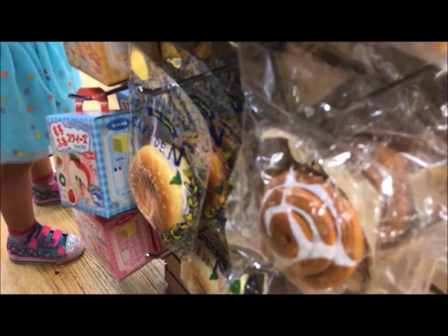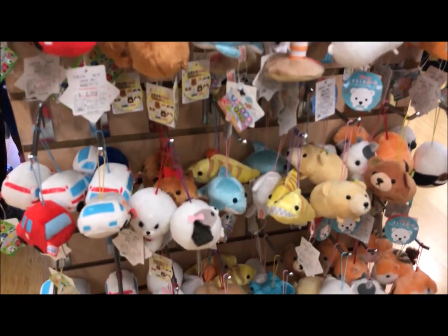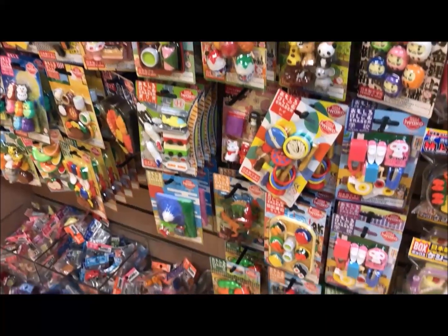Cinnamon rolls. And the fish. Oh my gosh, you guys, these are so cute, and they're only $5.99 each. Look at all of the erasers. Wow.